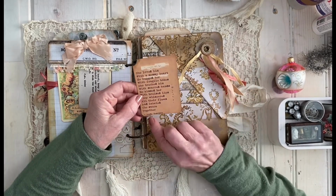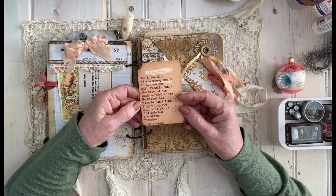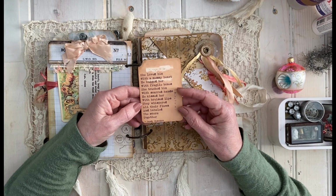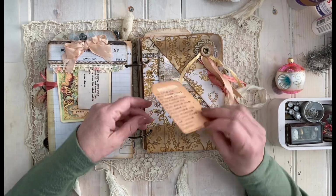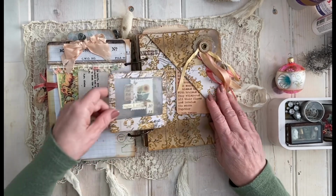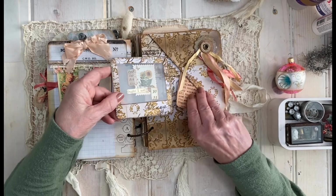And here is a quote from Randy Muscaro. She loved him with a messy heart. He hugged her with fragile bones. She touched him with scarred hands. He kissed her with bruised lips. They whispered all of their flaws and inhaled the storm together. I just love that. So I put it into my journal along with another slide. How could I not? I loved making slides.